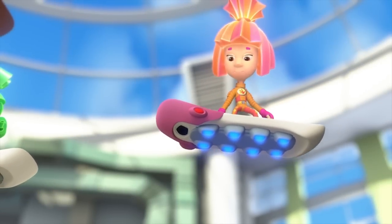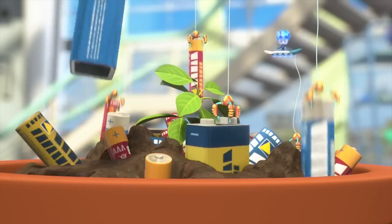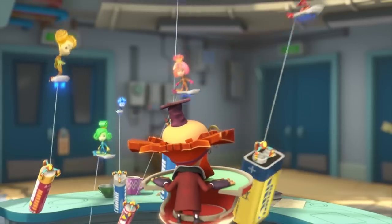Batteries! Batteries! They come in different sizes, shapes, and colors, too.